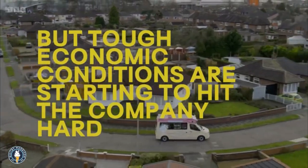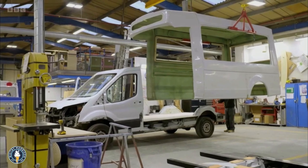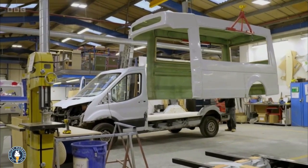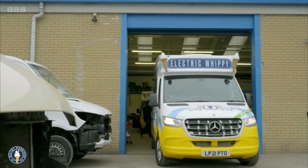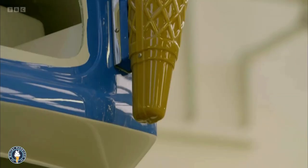So I've been around for 60 years now. But in that time, you see the business has changed, the world has changed, and to continue to be here for another 60 years, we've got to look at a different way of doing things. So as an ice cream van builder, we now, of course, have to up our game. The automotive industry can't continue how it has done.